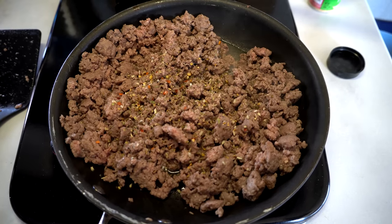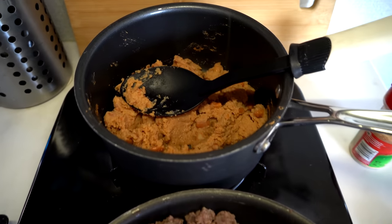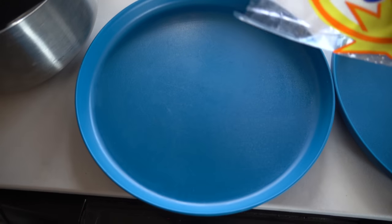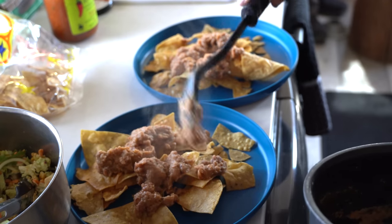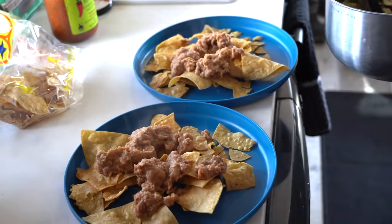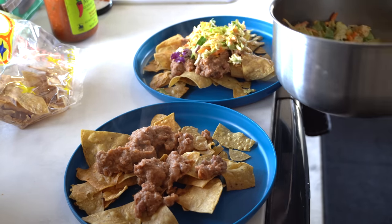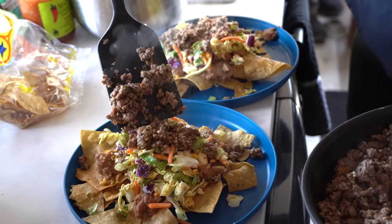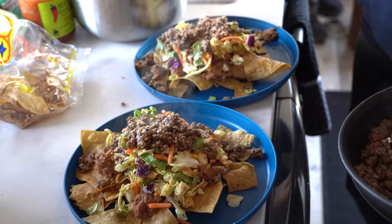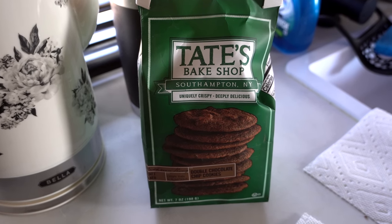All right, we've got some ground beef here that I have seasoned, and I'm continuing to season with some Mexican seasoning. And then we've got our refried beans in the back. Okay, so we're just going to build this plate with some tortilla chips on the bottom. We were going to make tostadas, but we forgot the tostada shells, so we improvised. And next is salad, and this is a Mexican style salad. Topping it with our seasoned ground beef. And voila, and a little bit of salsa on top, and that's going to do it. We picked these up at the mini mart as well, and this is dessert.